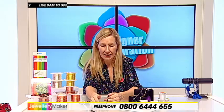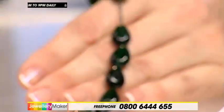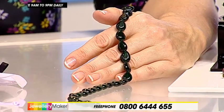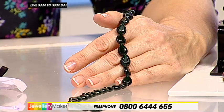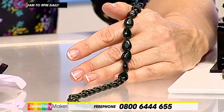Now I'm just waiting for them to come up on the screen here, just so I can give you the carat weights, because these are my pear drops, and they're such a rich dark bottle green, almost like the malachite green but without the banding. I'm thinking a beautiful agate or a jasper. Yeah, these are my pears actually. They're actually a dark green coloured quartz. They are 125 carats, 13 by 9 millimeter.